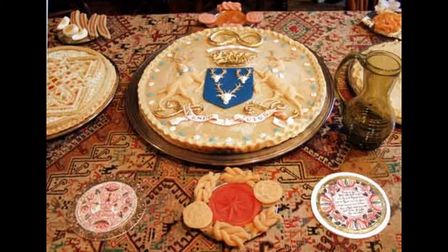Today, marzipan is often used to model cake decorations or marzipan fruits, which I remember making with my mum for Christmas presents when I was little, so I thought I'd have a go at making some myself.